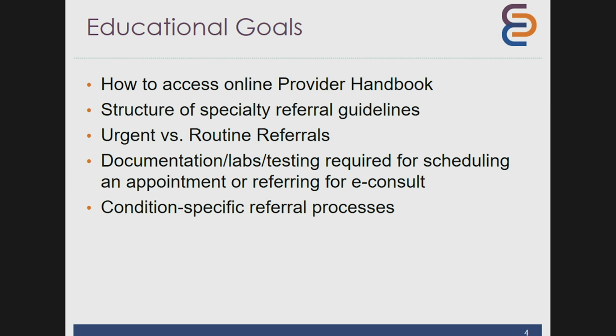On this next slide, you will see the educational goals for this live stream event. Before the session is over today, we want to make sure everyone watching comes away feeling confident in how to access the online provider handbook and how to navigate the individual specialty guidelines. We want to make sure you can find the information you need to make a successful referral.